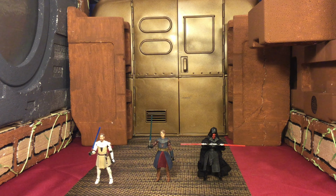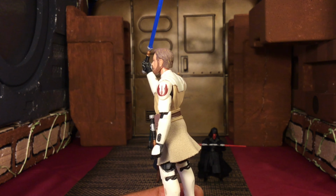So we're going to start with Obi-Wan Kenobi here. So let's get a closer look at Obi-Wan Kenobi and all of the great detail on this figure. So getting you guys a look at Obi-Wan Kenobi and all of the great detail that is on this figure. It's just really awesome. There's just some really great detail on this figure, guys.